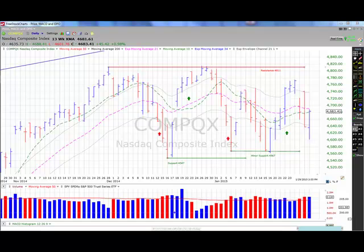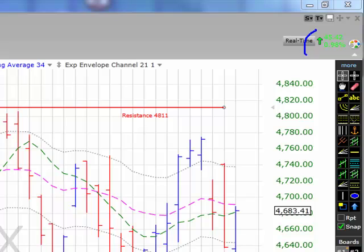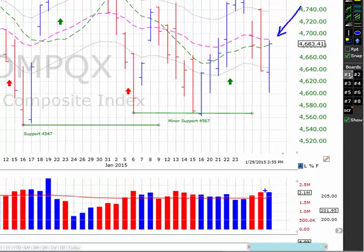Markets bounced back yesterday after 2 days of pretty heavy selling. Let's start with a quick look at the NASDAQ. NASDAQ yesterday was up 45.42 points, just under 1%. NASDAQ closed at the top of its daily trading range. Volume was solid yesterday, but it was below the prior day. Bulls would have preferred to see a little bit heavier volume on the up day.